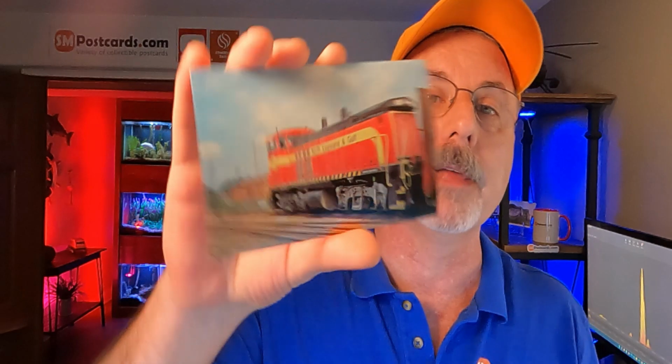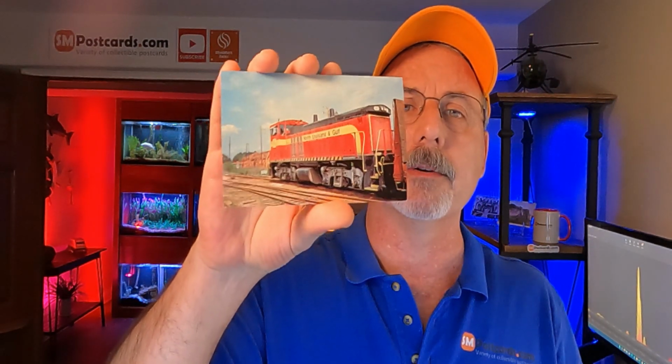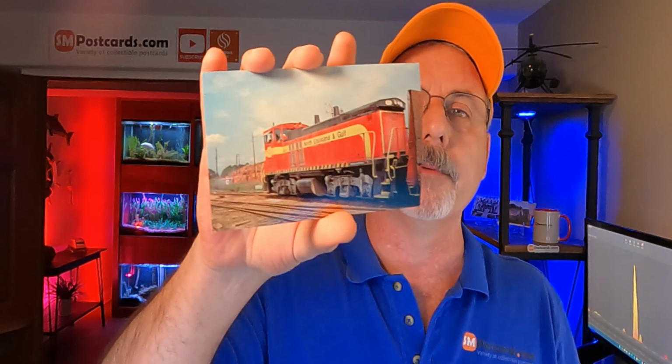But this card sold. I put up a bunch of trains about a year ago, and I think this was one of them. But somebody collects train postcards, and they wanted that one. But that's 13 cards on eBay. $50. I'll take it. It's pretty good.